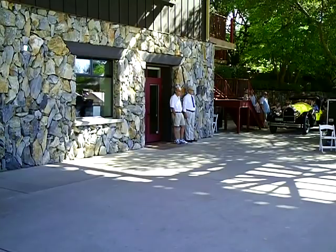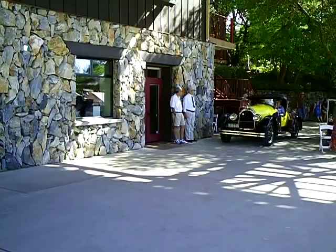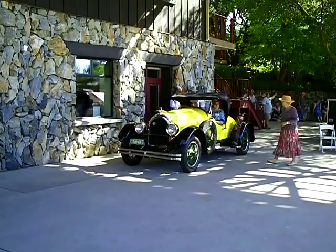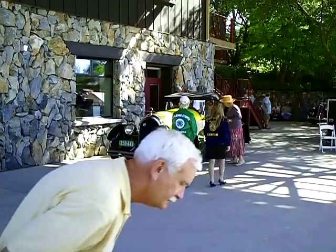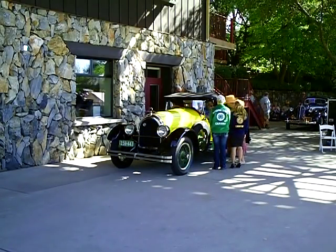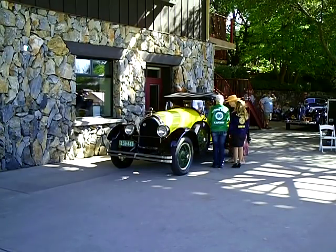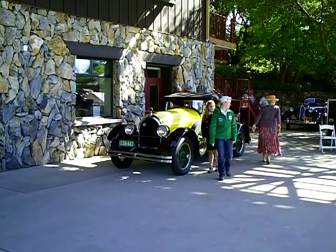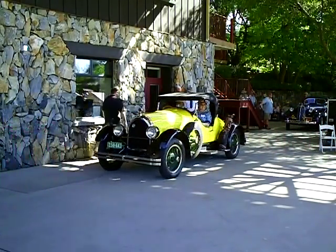And in American and European Classic Open cars, first prize to Lynn and Jean Kissel from Livermore, California with a 1924 Kissel Model 55 Speedster. Extremely rare car. There are very few of these that have survived. This car started life on a station in Australia and was found in well-used condition and brought back to look like you see it here today. Lynn and Jean Kissel with their Kissel. Thank you very much. Golf clubs on the side.